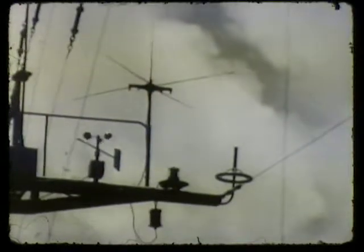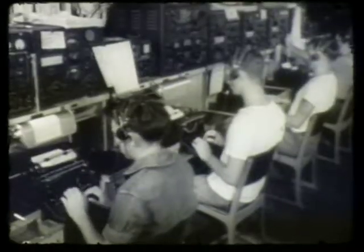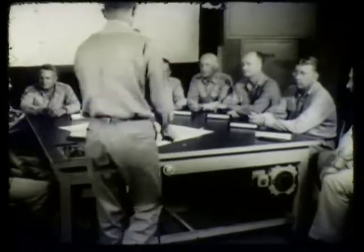Security measures are even more painstaking as events go ahead with slow crescendo. Radio facsimile brings weather information that is added to the great flow of communications traffic aboard the Mount McKinley. Only with such a flow of information can General Hull and his staff coordinate the great undertaking.